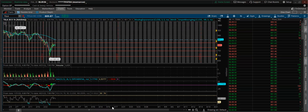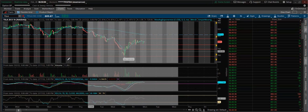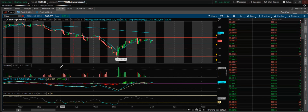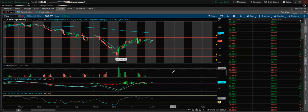Also, Russia is basically in talks with Ukraine, trying to figure out what they're going to do moving forward. So maybe that could possibly put a halt on the extreme volatility. So definitely be cautious with that as well. Next one we're going to talk about is Tesla.